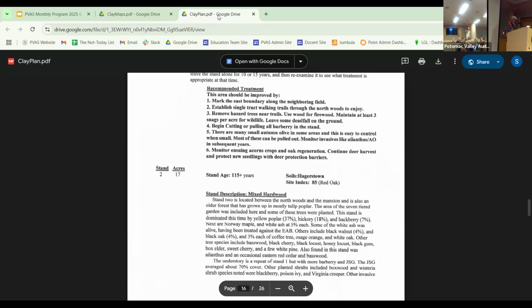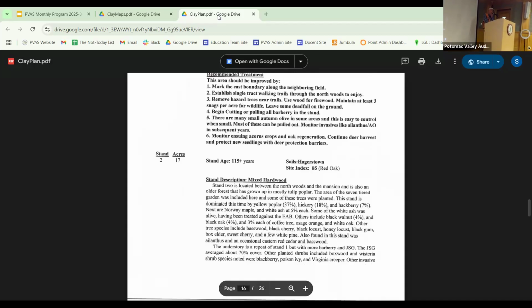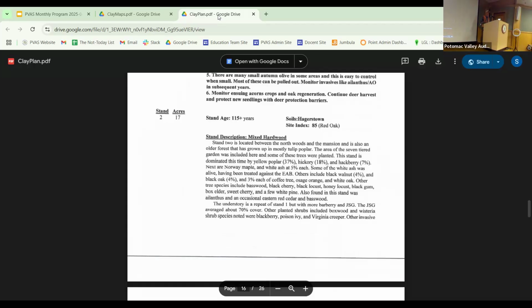They do have some hazard trees I told them to deal with, and the barberry is not real heavy in that stand, but it's controllable. And there's some autumn olive, maybe on the north side of the North Woods. And then number 6, monitor acorn crops.